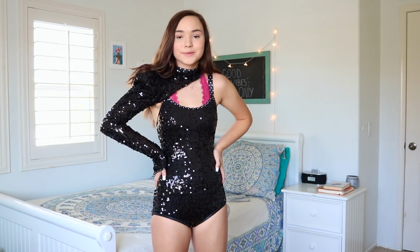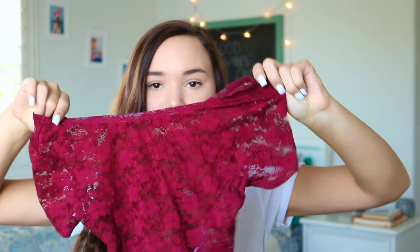This next costume is actually really pretty. I wore this for a contemporary number for my middle school dance team during my 7th grade year. So this costume's like 2 years old, and it's this little laced crop top and this really long skirt with literally bathing suit bottoms underneath. It's definitely a little small on me, but it's really cute.